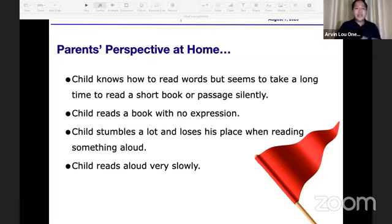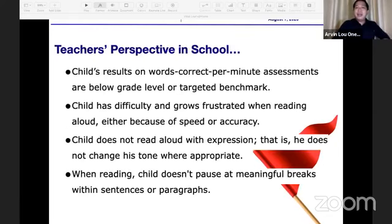And the last one is when the child reads aloud very slowly. Okay? Slow yung pacing ng pagbabasa ng bata. There is a problem with fluency. For teachers naman, ano yung magiging red flags natin in school? Okay? Teacher's perspective in school na mayroong problema as far as fluency yung mga bata natin sa ating classroom.